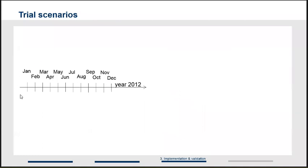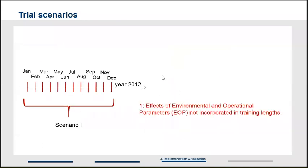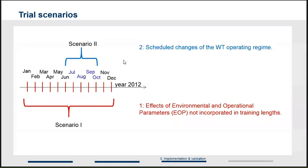So the 2 trial scenarios which I selected for today: one is to see how these 3 measures will alarm when we have effects of a not good training length. And the other scenario would be when for sure we have information that there is a change in the operating regime of the structure.